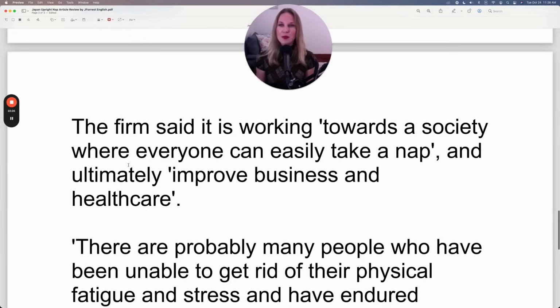Okay, let's continue. The firm said it's working towards a society where everyone can easily take a nap. So remember here we have our verb take a nap, but you can also use which verb? Have. You can also use have a nap, or you could also just say where everyone can easily nap. And you can just use nap as a verb. So instead of take a nap, have a nap, you can just say easily nap. So I'll put this one under here. Can easily nap, can easily have a nap, can easily take a nap.